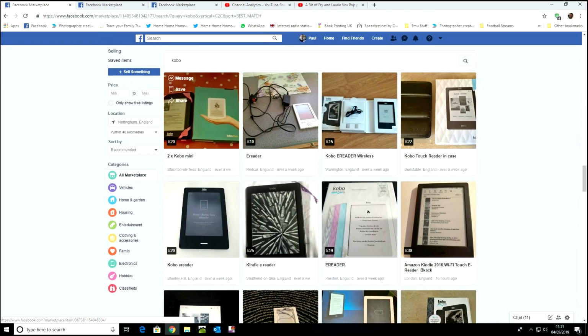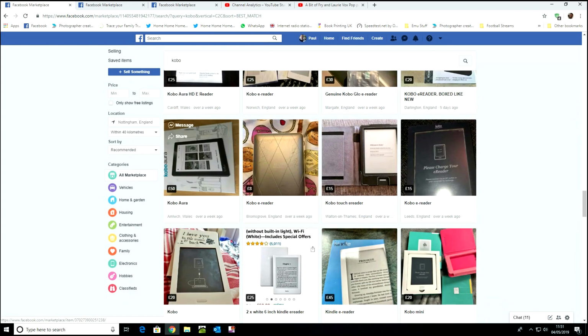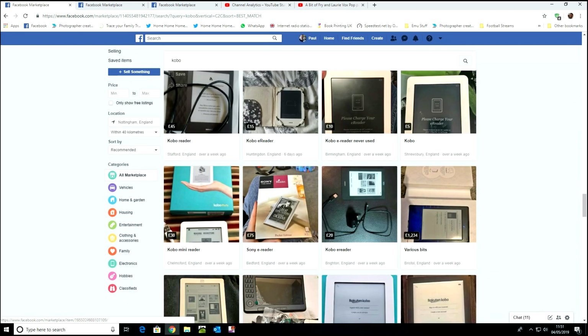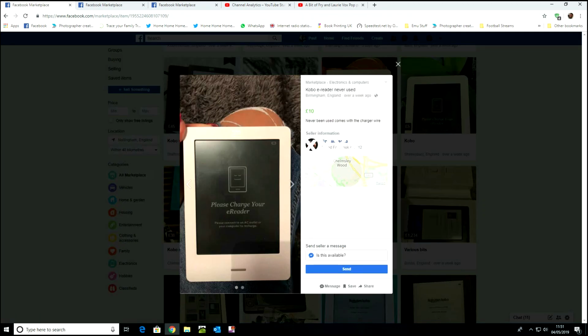Not that one there. There's one in Kidderminster. What's that one there? Not going to Shrewsbury, but this one here. This one's in Birmingham. Probably a fraction further than I'd like to go, but £10, never been used, comes with a charger wire. That one's got to be worth a punt, I think.